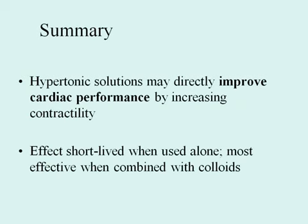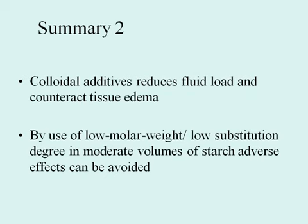As a summary, the hypertonic solutions might directly improve cardiac performance by increasing contractility. Effects are short-lived when used alone, most effective when combined with colloids. Colloidal additives reduce fluid load and counteract tissue edema. By use of low molar, low weight, low substitution degree HES starch in moderate volumes, adverse effects can be avoided. Combination fluids have been given before, during, and after surgery with good results.